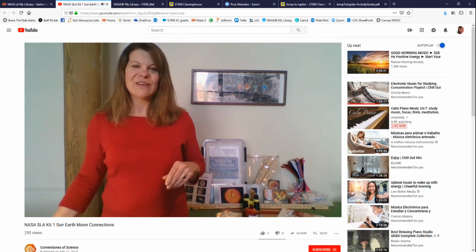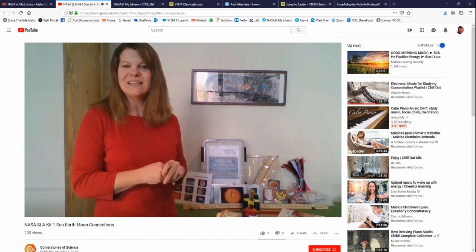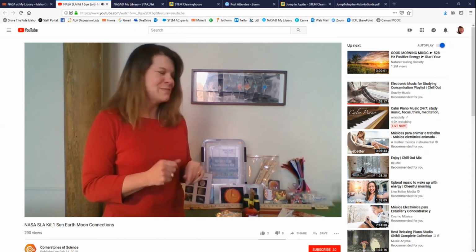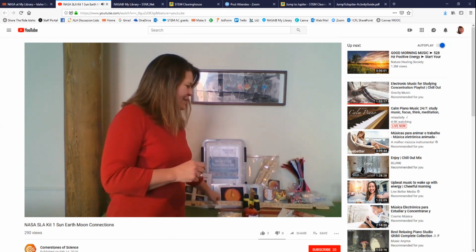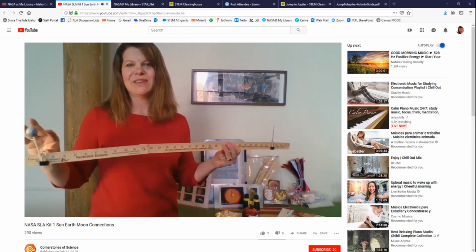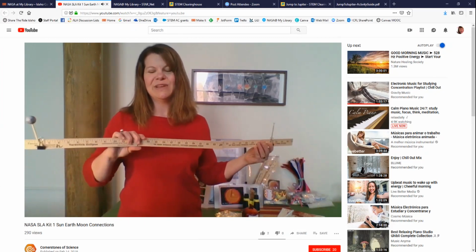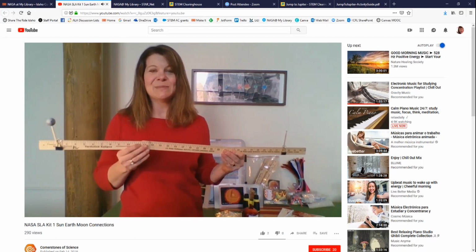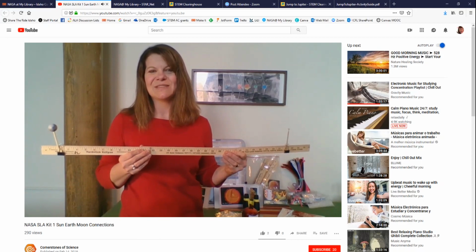First off, there's a wonderful activity called Modeling Meaningful Eclipses. You may know it as yardstick eclipse as well. And you will set your yardsticks up to have an earth and a moon. And you'll be able to present how there are solar eclipses and lunar eclipses, all right?